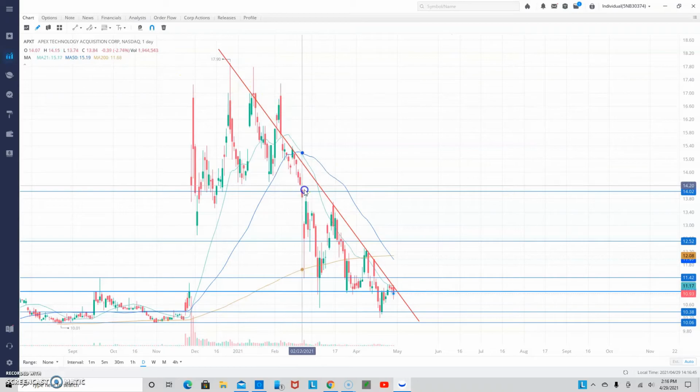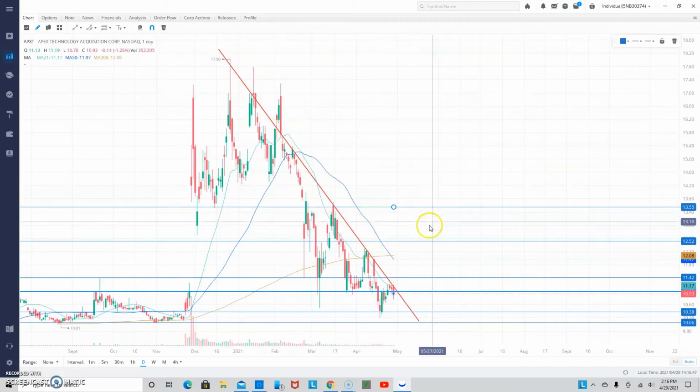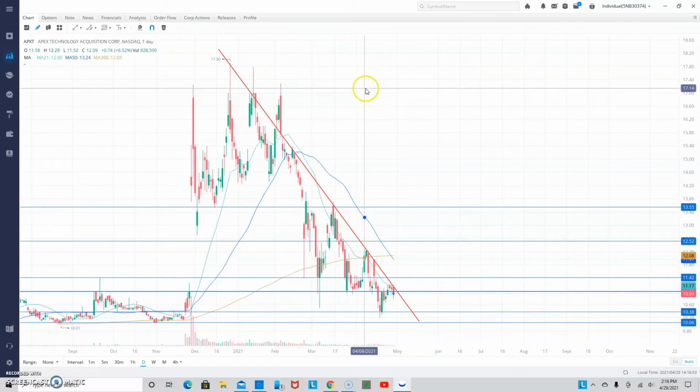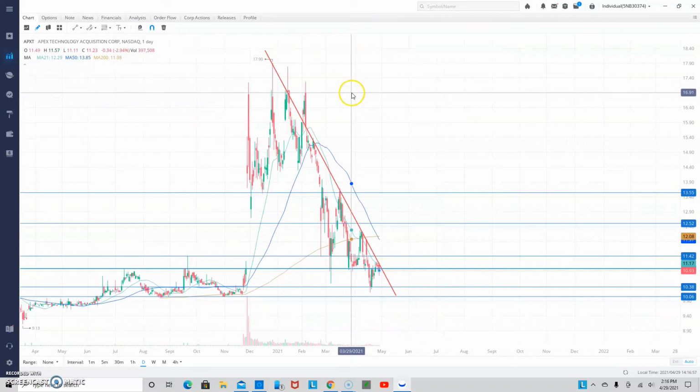And we're going to have a nice cup formation, a cup and handle, getting back to these all-time highs right up here around $17. And that's going to be my price target for this once they do get the merger and everything complete. It's going to be around $17 here.